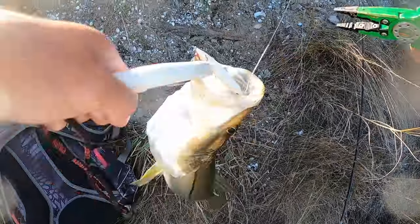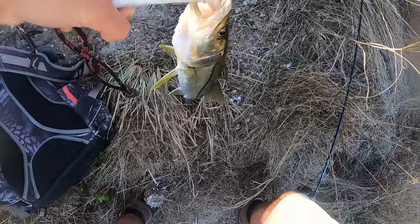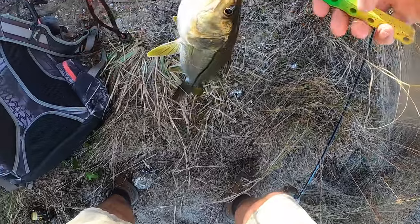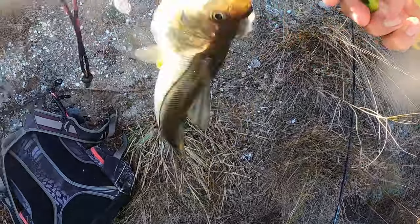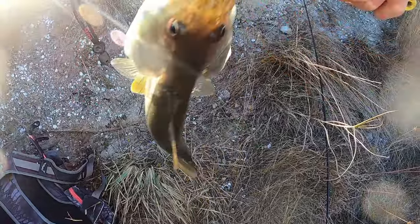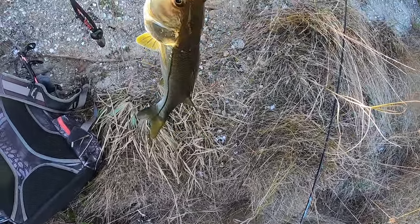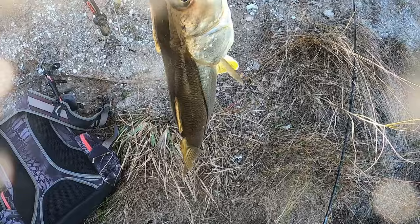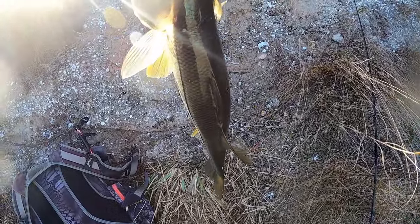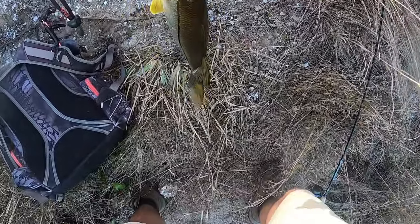Yeah, I think this was the first one that went for it. The second one that went for it looks smaller. So that other one could still be out there. Yeah. Man, he got hooked pretty good though. It's the only bad thing about this. He got pretty good.